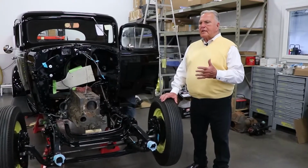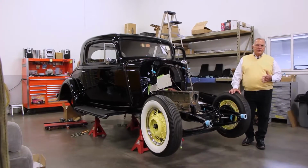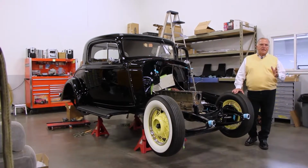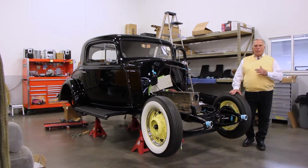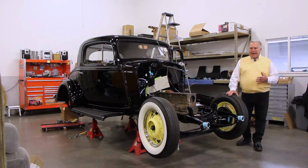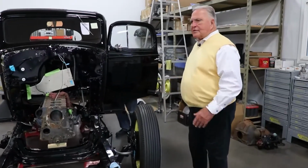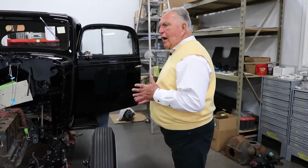The first attempt on this car was a complete frame-off restoration that was done here in the shop, and it was done in perfect detail. And there's only one guy I've got here in my shop that I let work on this car, and that's my friend Dennis Garland. And I'm gonna interrupt Dennis here and just ask him a couple of questions about what we're doing and why we're doing it.